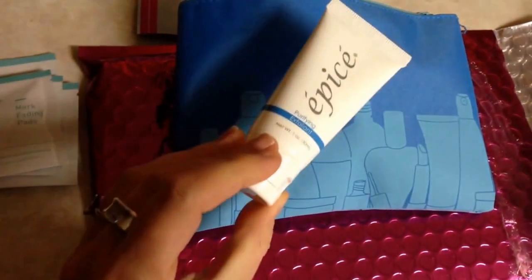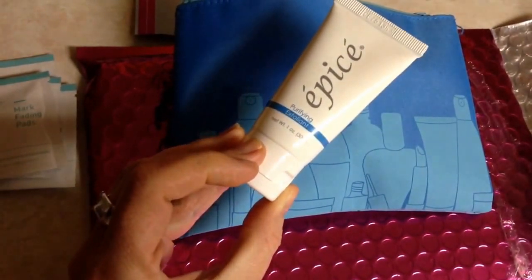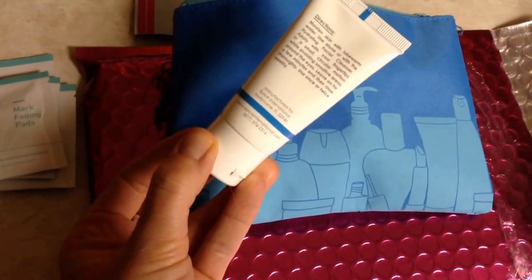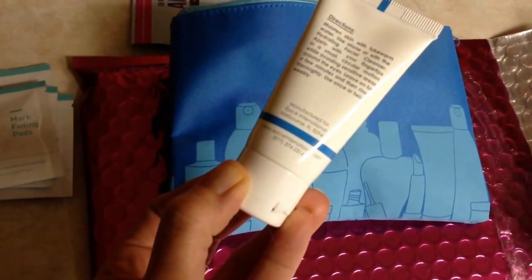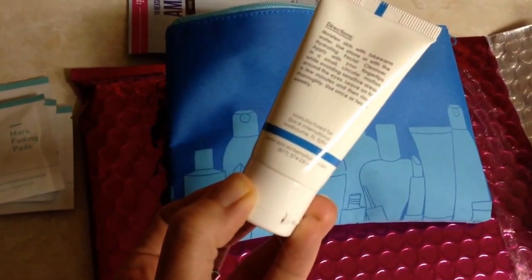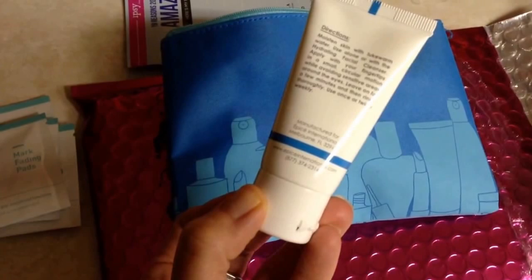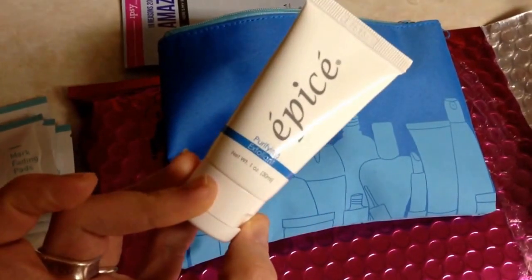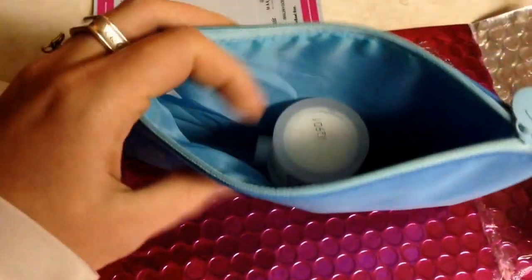And the next item is the Epis, I can't even say that word, purifying exfoliant, and that's in one ounce. And there's the directions. Oh my gosh, it's made in Melbourne, Florida. No way, that's so awesome. I am from Melbourne, Florida. Although I do live in Oregon now, but that's so cool. I never heard of that brand.